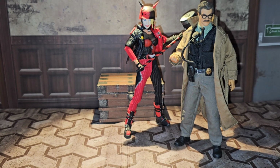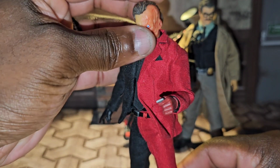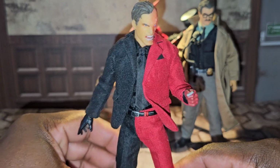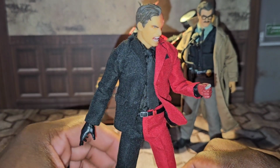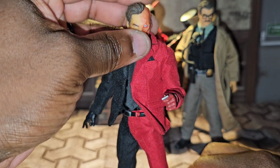And then also I picked up this bad boy right here. This is Two-Face from Mezco 1/12. I always wanted this Two-Face. This one was the original Two-Face that I always wanted. And to actually have this dude, I'm really happy and really satisfied with the purchase of this Two-Face.